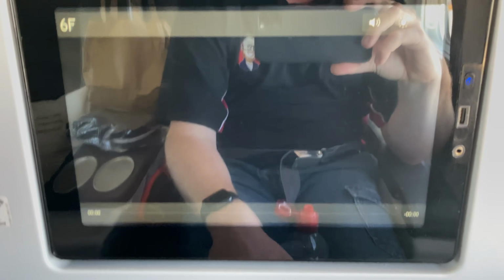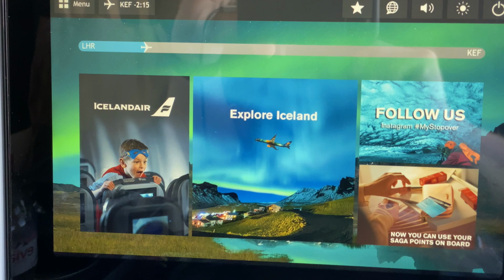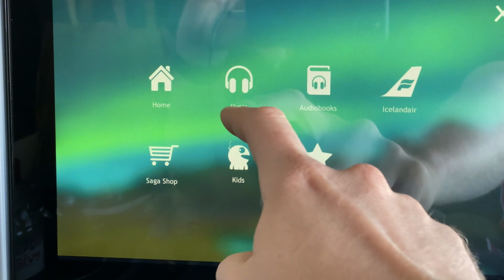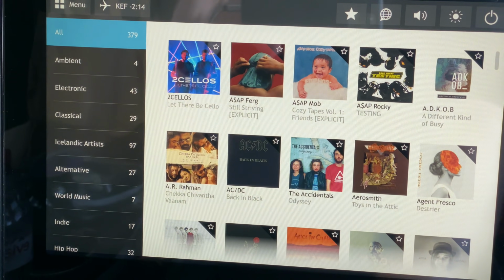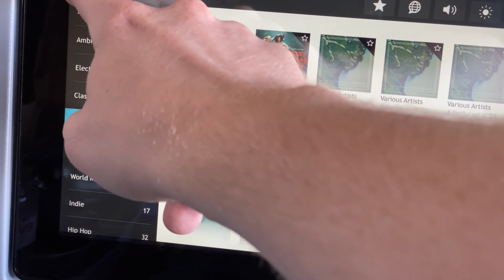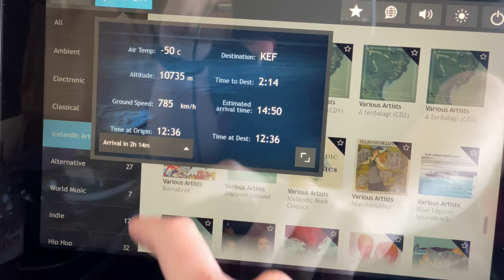On the face of it, the in-flight entertainment system seemed pretty decent for a short-haul 757, but when you actually dug into the menus, all there was really was a few audiobooks and music choices. I spent most of the time with it on the moving map display just so I could see where we were going.